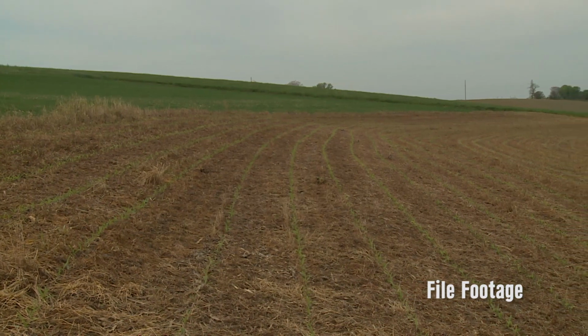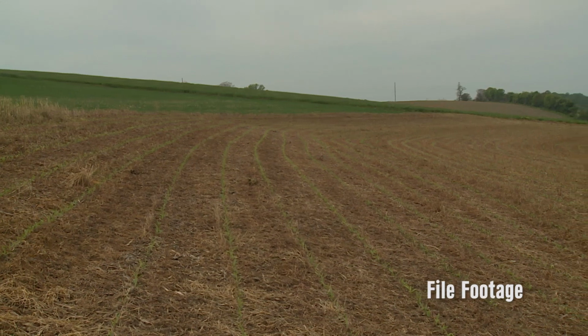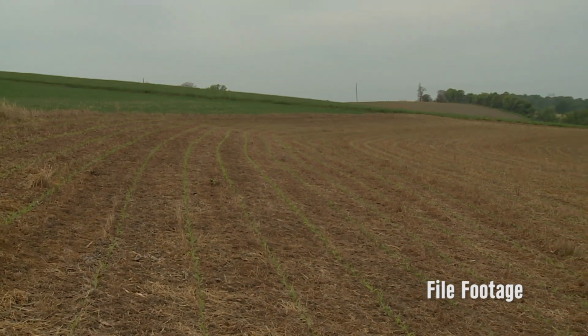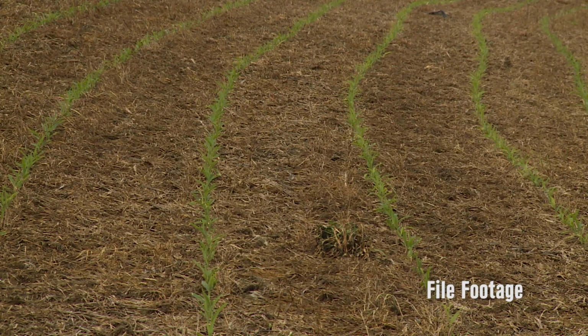The other reason is we have pretty high levels of soil nitrate in the spring. We also have high levels of nitrate that's leaching into the groundwater. So cover crops can take up some of that nitrate, prevent it from leaching, and once they're killed, they decompose, and that nitrate is then recycled back into the soil, instead of being lost or ending up in our groundwater or elsewhere.